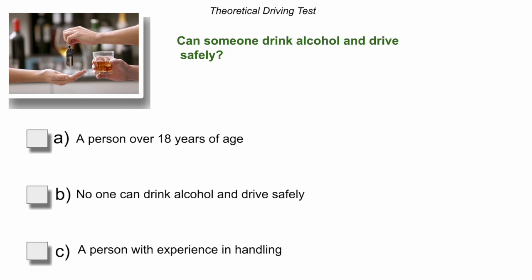Can someone drink alcohol and drive safely? No one can drink alcohol and drive safely.